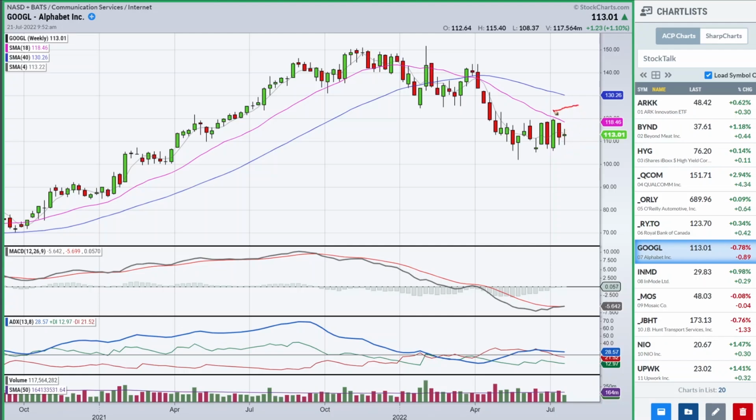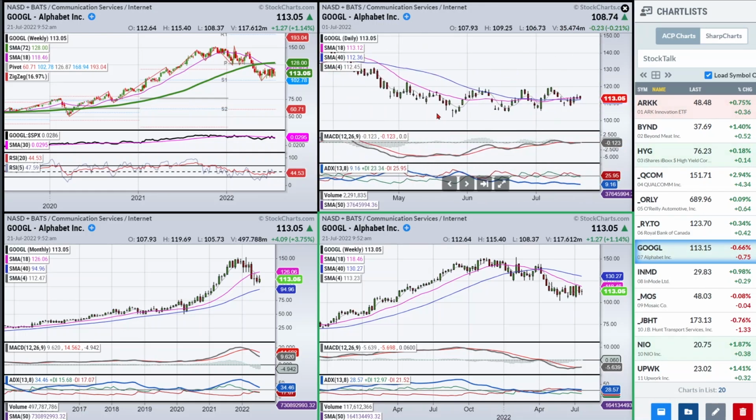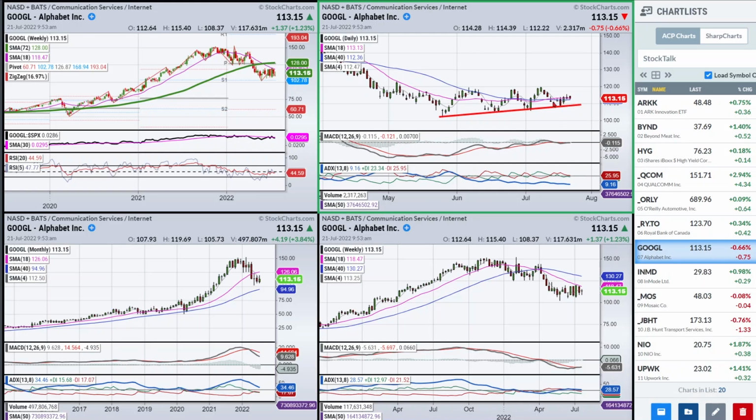I actually think there's going to be some pretty significant resistance overhead, up in this region, probably around 125 or something like that. That's assuming that it can actually get through the 18-week. I would not be looking to commit new capital here. We've got a declining 18-week, and we have this sideways pattern with no strength whatsoever in the daily. If the daily were to come back down through this trend line here, let me draw the trend line in, if we break that trend line to the downside, that reinitiates the move to the downside on the weekly based on this ADX. So there's nothing to do here.